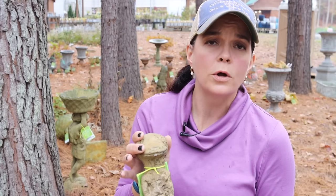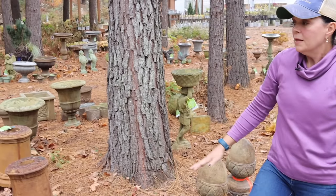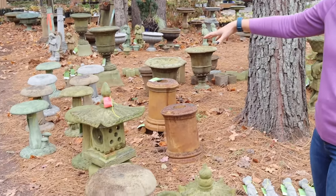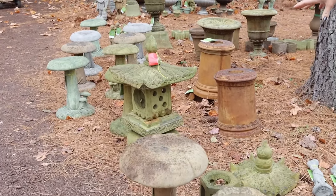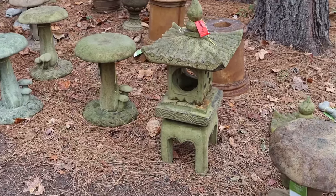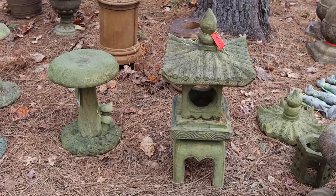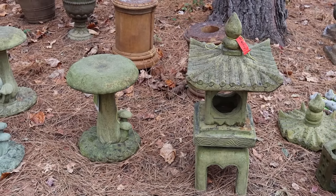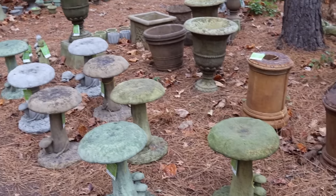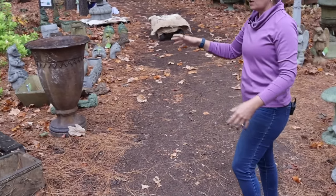Cute little, he's holding a watering can. He's so stinking cute. But lots of colors. Some of our sweet people have been doing special orders of lanterns. Really, really unique. Love the different lanterns. We've got, I think, maybe three of them this time that were all special orders. Great options for you. See all the toadstools? Lots of toadstools here. We'll kind of talk as we go up.